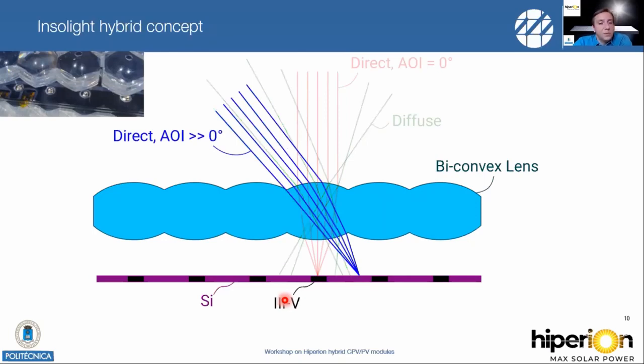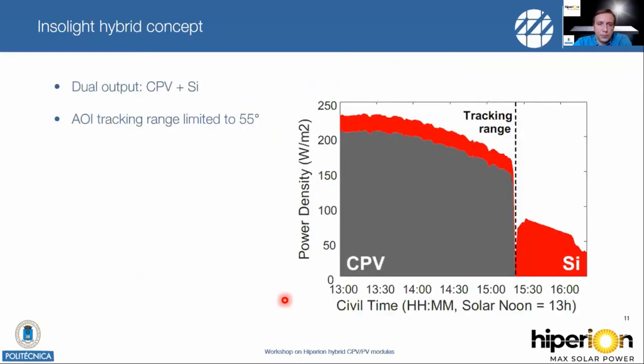When the sun moves and the angle of incidence, AOI, varies, it's not normal anymore to the module, the backplane is shifted to find the new focus for the concentrator lenses. And this movement is very, very small, in the range of millimeters. Actually, the control system, we can say, is hybrid as well, and it uses both solar ephemeris and some feedback loop from PSD sensors.